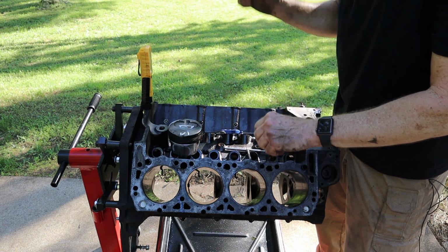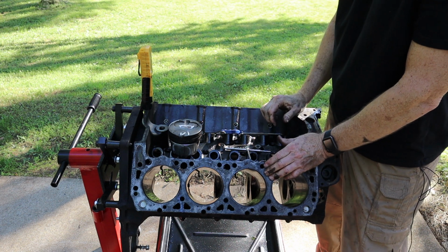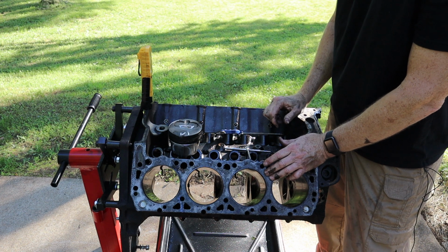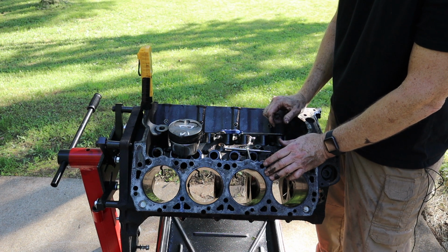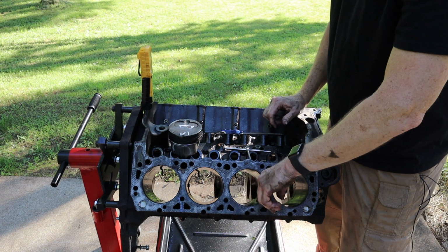Now, what's the moral of the story here? The moral of the story is only use high quality glow plugs. And for these engines, that means Motorcraft. Don't use anything else unless you want to go through this ordeal with your IDI engine.